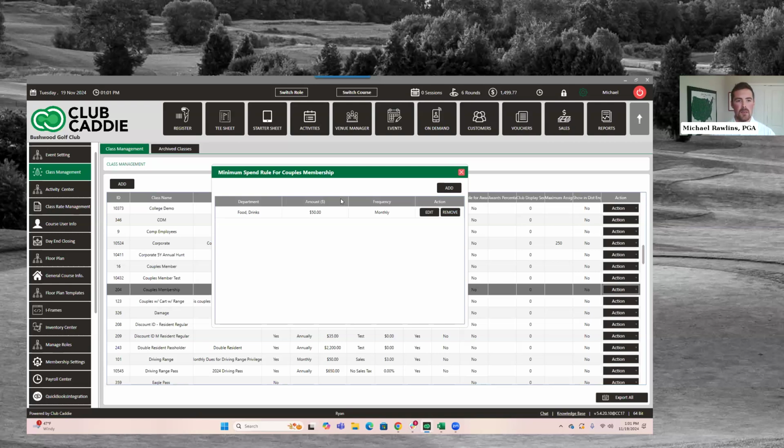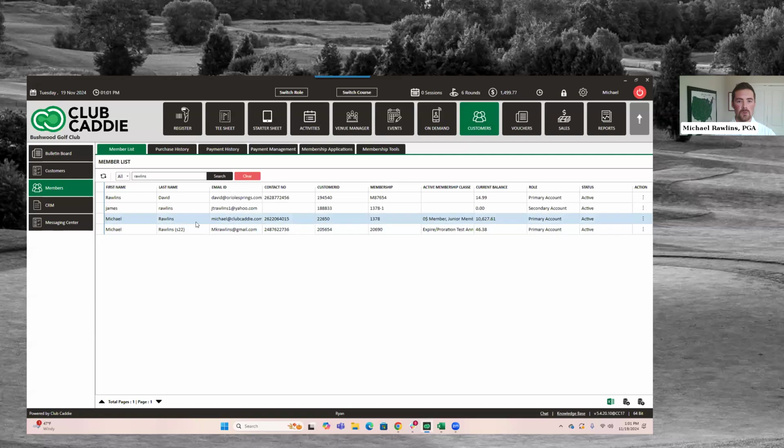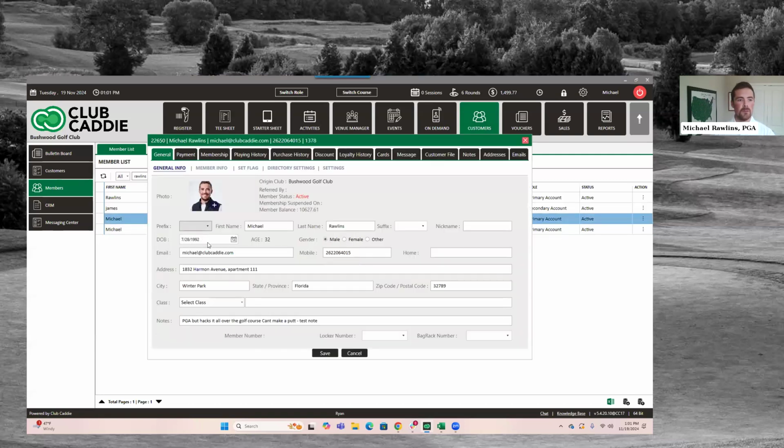This is one way to do minimum spend rules. You can also create a separate class specifically for minimum spend rules. That definitely gives you a little bit more flexibility if you have a membership or a season pass structure where people tend to switch different types of classes throughout the course of the year. So either way you do it, we do have the flexibility to edit it on the class level, or you can actually do it on the individual customer member level as well.